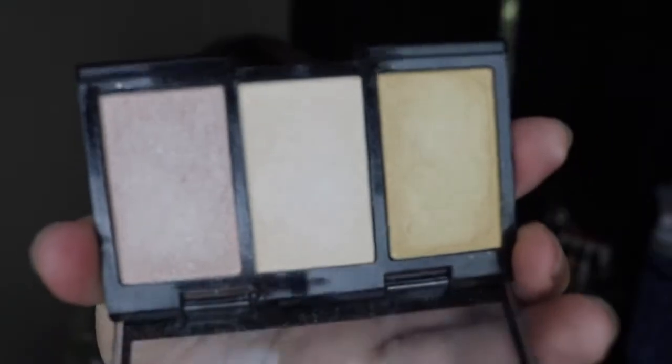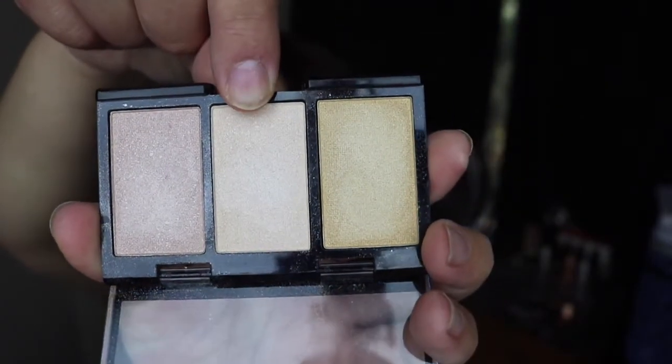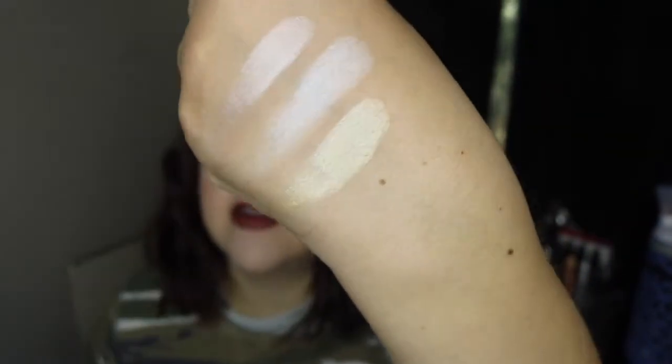The first one I want to talk about is by City Color, and this is their highlight trio. This retails for $7.99, so it's super affordable, and you get three highlighters: a rosy toned, a champagne toned, and a gold toned. This you can't buy in the drugstore. You do have to order this online, but it is drugstore prices. It is extremely affordable. Here are finger swatches and on the back of my hand.